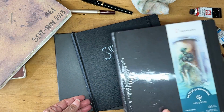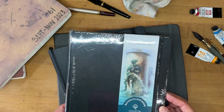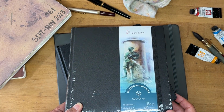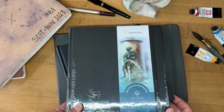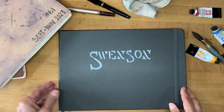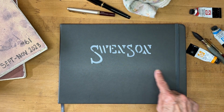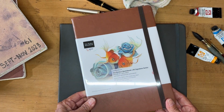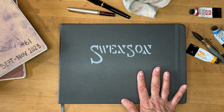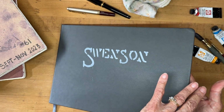So this is the Hahnemühle 100% cotton. I am enjoying these books. The price point is very nice. The paper is holding up beautifully. And this one here is called the Etchr Perfect Sketchbook. Comes in the landscape and this portrait format, same kind of paper, and I'm enjoying this sketchbook very much too.